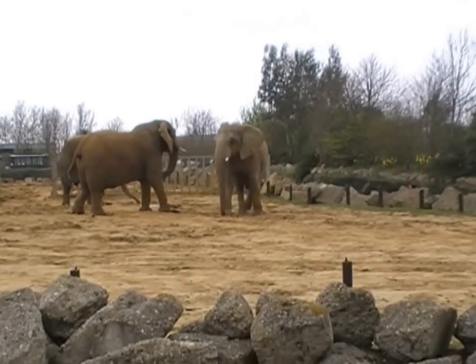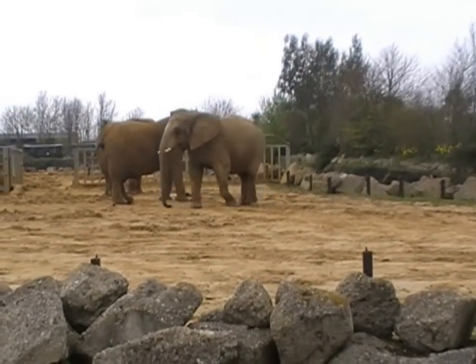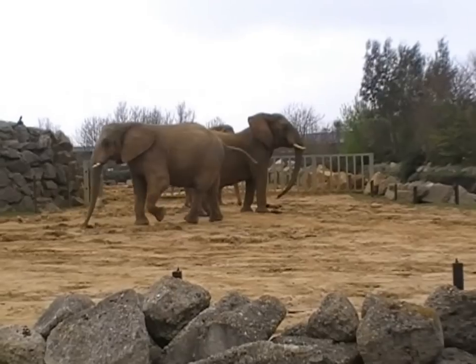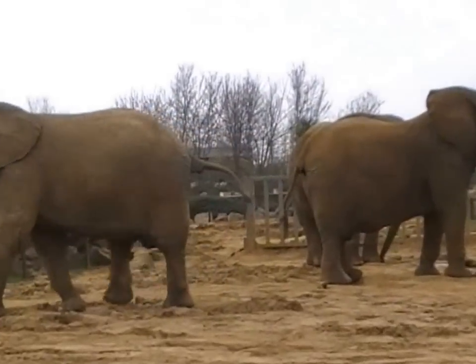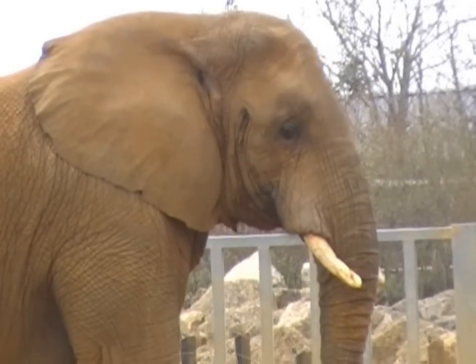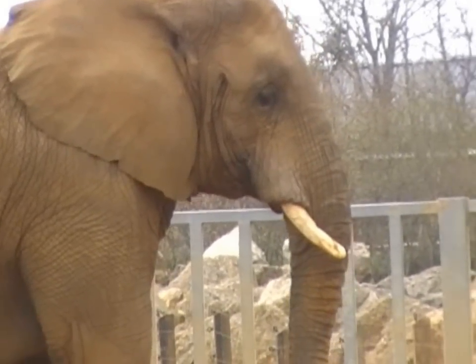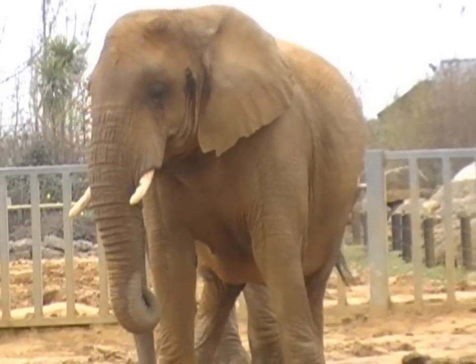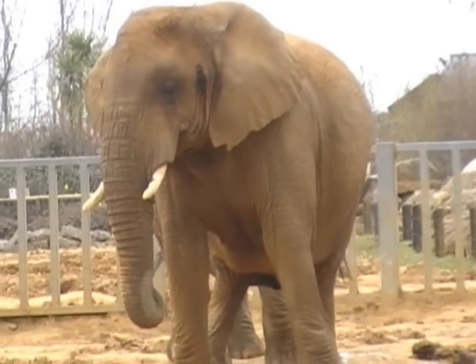I mentioned their long trunks, which are an extension of the upper lip and nose. These contain thousands of muscle units, which makes them very flexible and strong. In fact, in just their trunks, they have more muscles than we have in our entire bodies. Now, another difference between the Asian and the African elephant is their tusks.